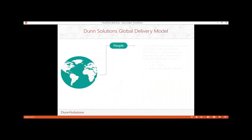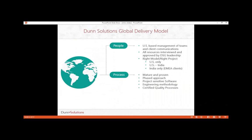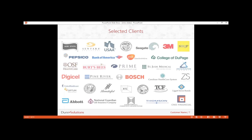We offer a global delivery model that gives us the flexibility to build teams that are best suited to our clients' timelines, budgets, and preferences. Projects that utilize offshore resources are always led by someone local and U.S.-based. Our clients, some of which are included here, are a combination of Fortune 500, mid-market companies, government agencies, and nonprofits, really across all verticals. Okay, so that's the introduction to Dun Solutions.